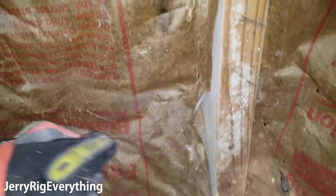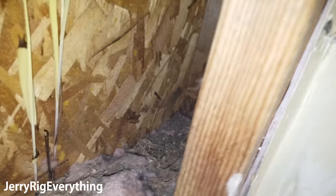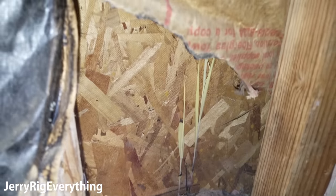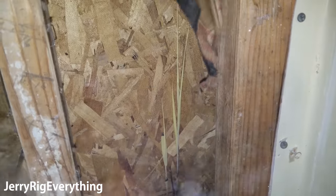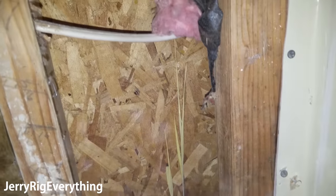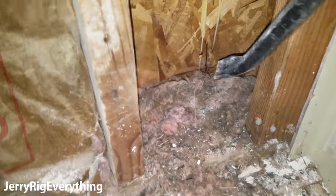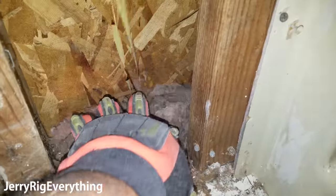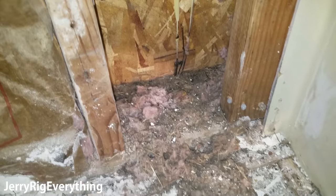So there should be insulation all the way through here. They've just kind of carried it out. There's no insulation. There's supposed to be insulation, right? Yeah, see, they've eaten it. Yeah. They've eaten it. Oh, they're coming in back there. Bucket, yeah.